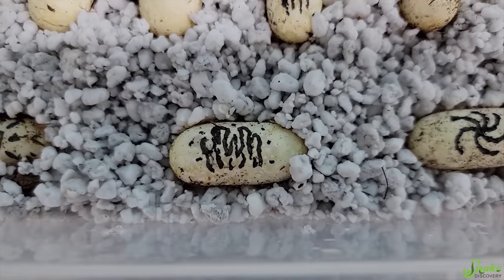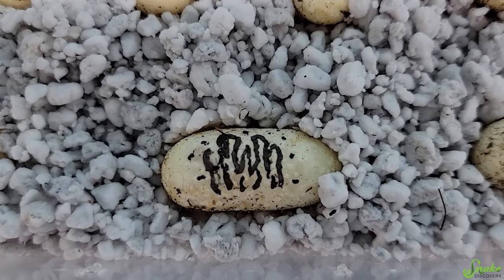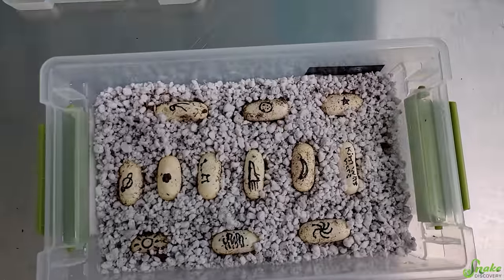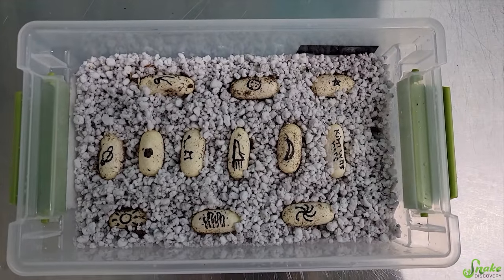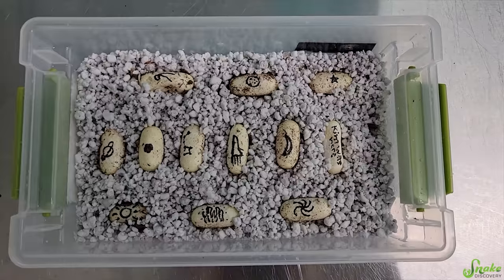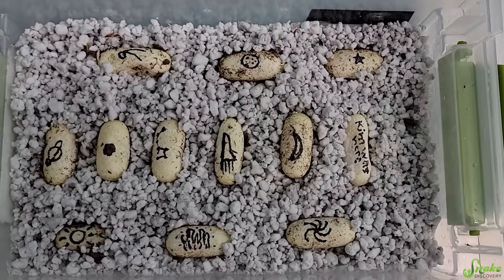This was my attempt at a nebula. That's kind of hard to draw. A big wispy cloud in space. It kind of looks like a fire. So I think that's it for our egg eating snake eggs. Say that 5 times fast. Now I'm gonna pop them back into incubation. I'm looking forward to seeing the babies that come out of these.